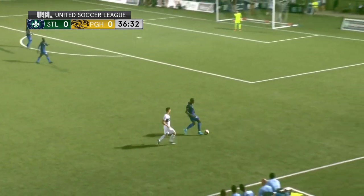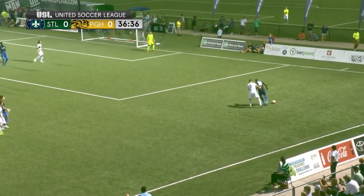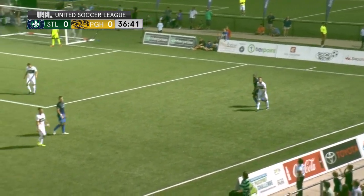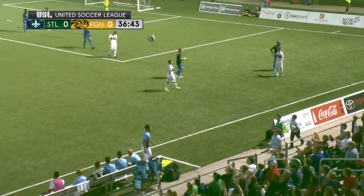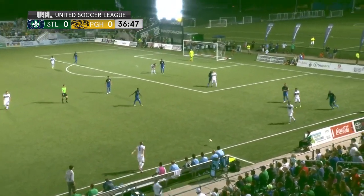Ran right past it. Parks. Parks all over this park tonight. Very physical player. I mean, he's so speedy and so strong. He's tall. I mean, he's nimble on his feet, and he has a great shot. So he's a very well-rounded player, Parks.